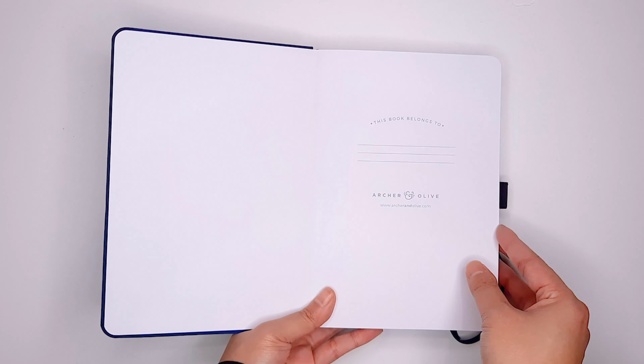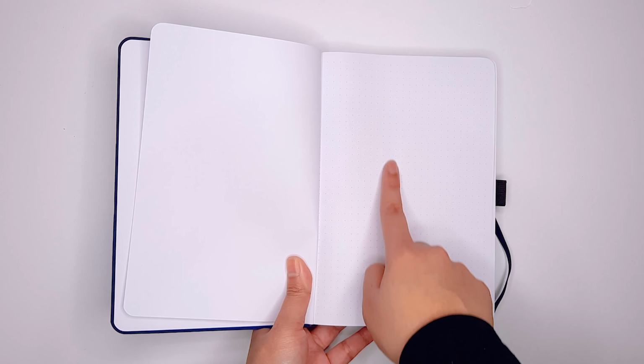And then you can see that their pages are so beautifully crisp and white. I absolutely love how bright and white it is. I find that it makes all of your colors that you use in this bullet journal just pop really nicely. And then of course you have the beautiful dot grid just all along the page.